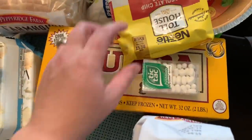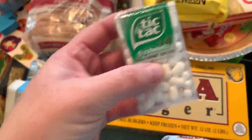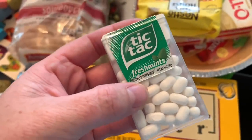These were on crazy sale. And these are always like a good go-to after swimming. This is for my husband, because he starts work this week. Not that he needs it, but it's always nice to have when you meet new people.